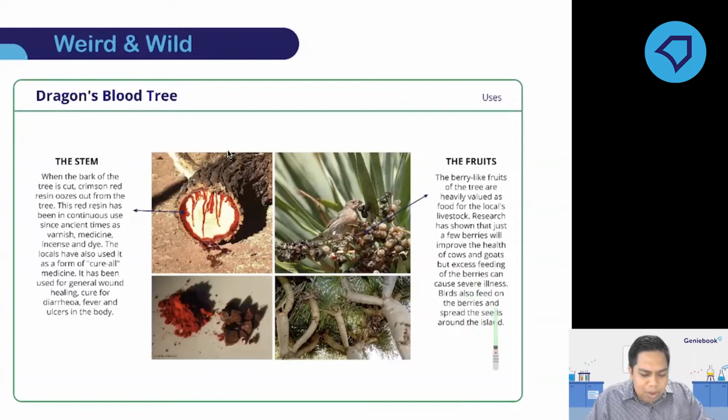Birds also feed on the berries and spread the seeds around the island. Birds that live around the Socotra archipelago come, fly, and eat, but somehow they only disperse the seeds within that same region. They don't go outside of Yemen to spread the seed. Only within the same region, okay, somehow. All right, yes, certainly correct.